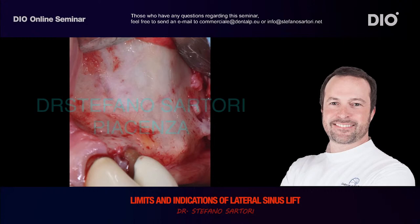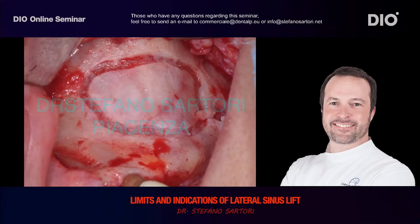The second step for me is to perform an osteotomy with the piezo surgery instruments. With the piezo surgery, I can be more delicate, I can preserve the Schneiderian membrane, and I think the approach is much more biologic for the survival and integrity of the Schneiderian membrane.